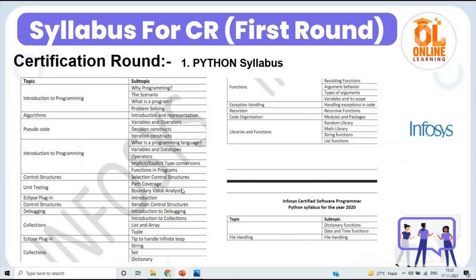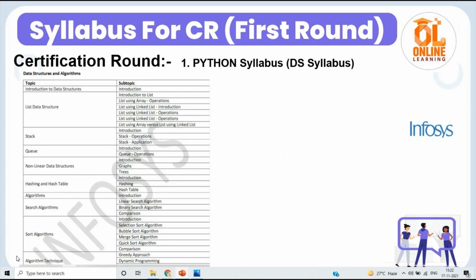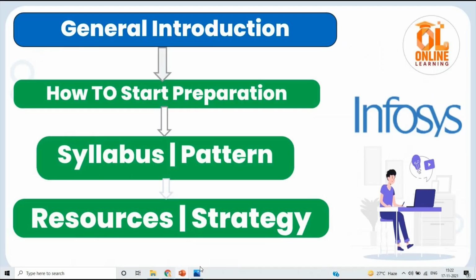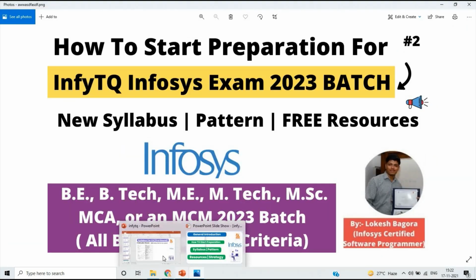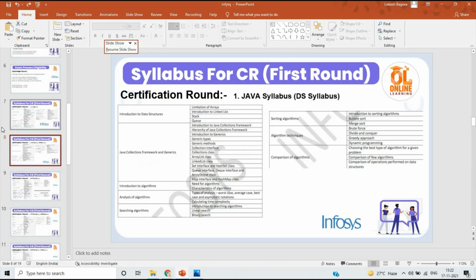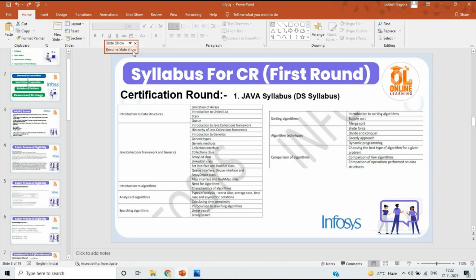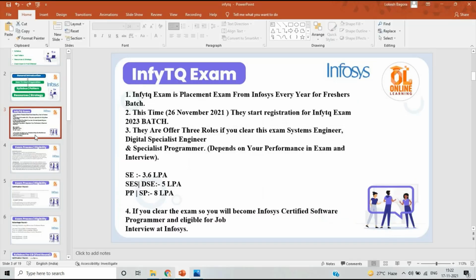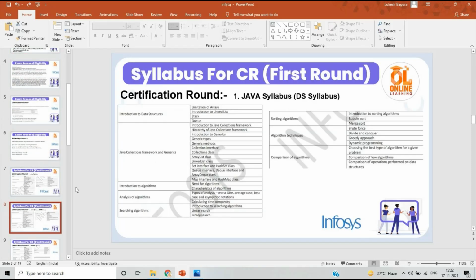So one important point that I have to mention in this video is related to the InfyTQ examination. There are data structures and object oriented programming parts also. When you click on this, there is a Java syllabus.